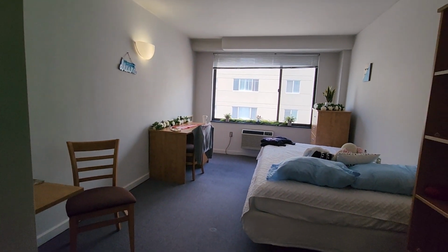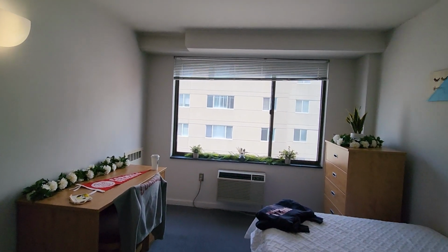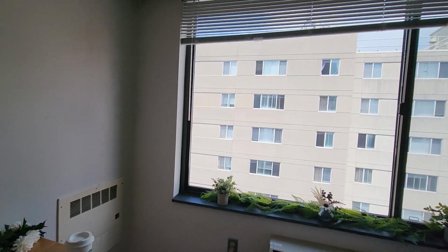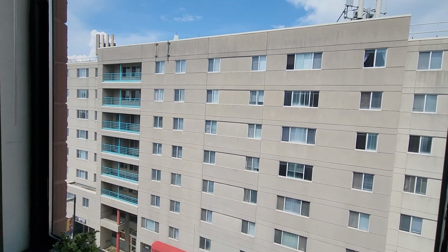As we go into the apartment, you can see we've got the air conditioner under the window. Over by the window, there's the heating unit. You want to keep that clear of any items in the winter so that your heat can flow freely in the winter months.